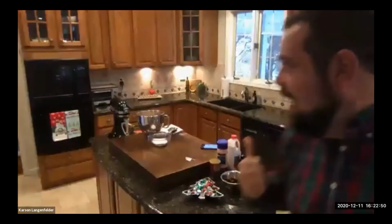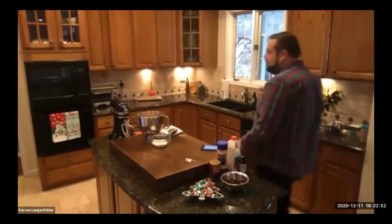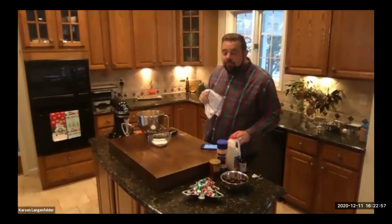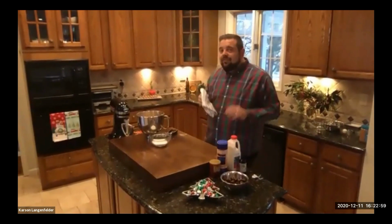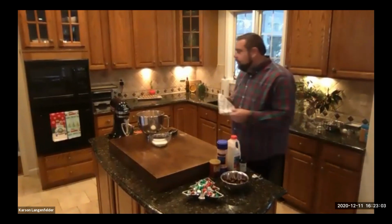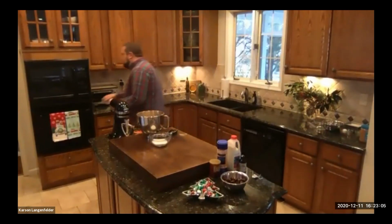All right, guys, here we go. We're just about to come out of the oven right now. It's been 8 minutes. The cookies have been inside for 8 minutes. What's a little bit unusual about this particular cookie is that it is not going to be brown. So you're not going to see the brown color from this cookie. So here we go. Let's take our cookies out of the oven.